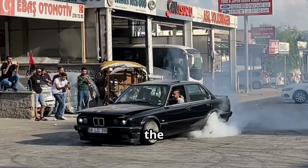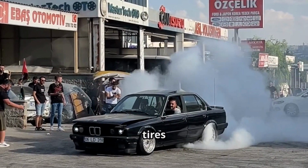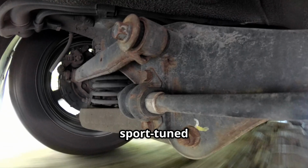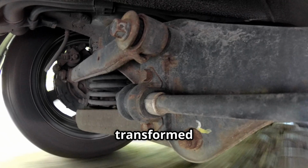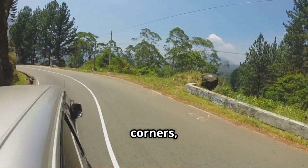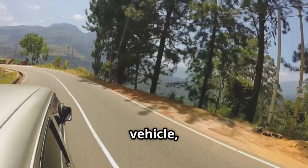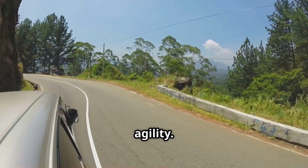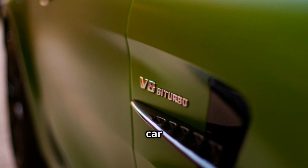All that power was sent to the front wheels, and if you were a bit aggressive with the throttle, it would happily chirp the front tires as it launched off the line. Dodge also fitted it with a unique sport-tuned suspension. It sat a little lower, and the dampers were firmer. This transformed the handling. Where a standard Grand Caravan would lean and wallow in the corners, the RT felt taut and controlled. It was still a big, heavy vehicle, but it could be hustled along a back road with surprising confidence and agility. The result was a minivan with attitude, a proper sleeper with a hint of muscle car DNA.